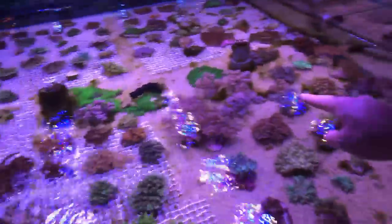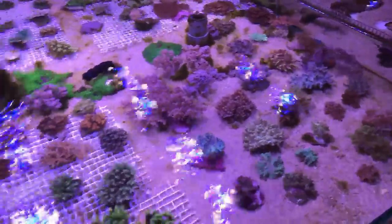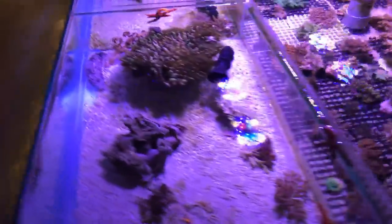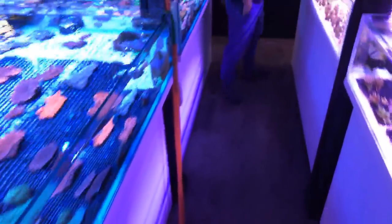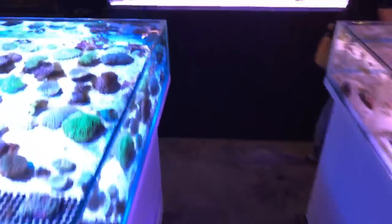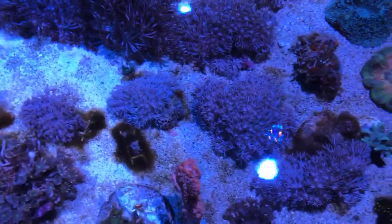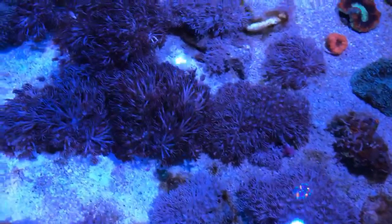Let's see. These are all the soft corals right there. Hopefully that's not too dim for you guys. The acros are here. They definitely look a lot better in the display tanks. But one thing I wanted to show you that's actually wild, and really took my attention away, is these Xenia colonies, right? You guys have seen plenty of Xenia in your life. No big deal. Nothing crazy or weird there.